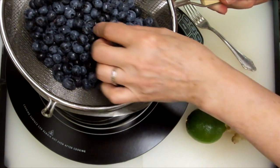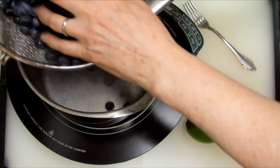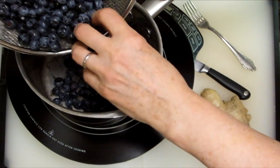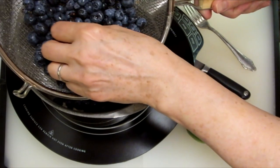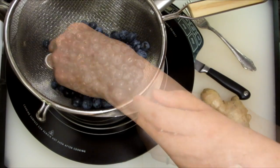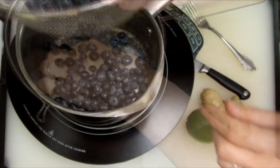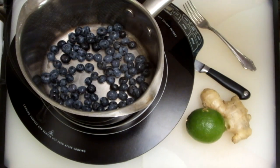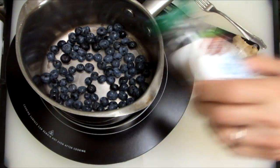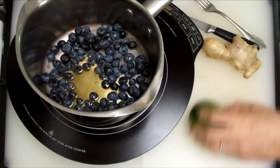This is a pint. You want to pick them over, of course, and remove any leaves and stems and any really mushy berries or teeny tiny ones should probably go too. Put about half of them into a stainless steel or other non-reactive saucepan and just add a couple of things to that. You need a little sweetener. I'm using agave nectar today. So maybe as much as a quarter cup of agave nectar. And we need also a couple of thick slices of ginger. That'll give it a little extra flavor.